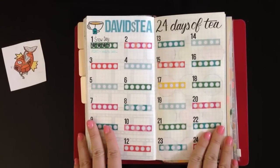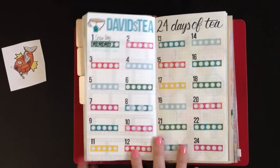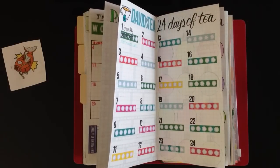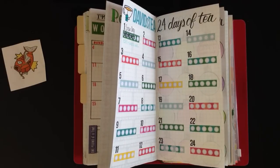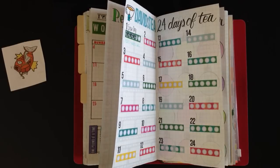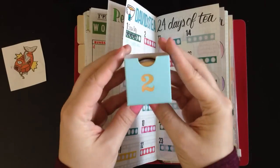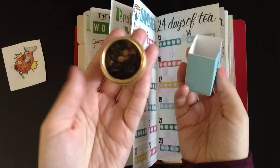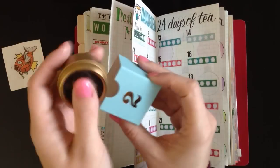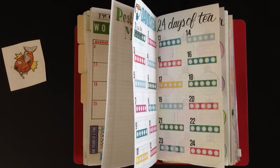Advent calendars. So this is where we get into the Christmas specific, December specific sort of things. I'm doing 2 Advent calendars this year. The first one is David's Tea. So let me grab one to show you. Every day it gives me a little container with a little thing of loose tea leaves, and they're all flavors I haven't tried before, so I like to keep track of how much I like them so that I know whether or not to buy them during the year.